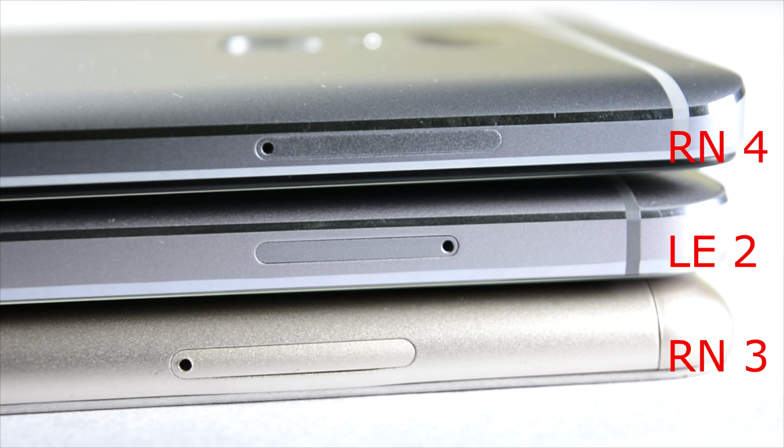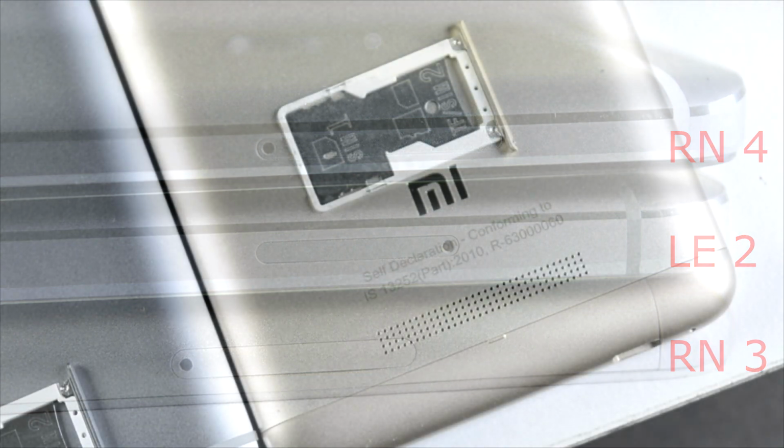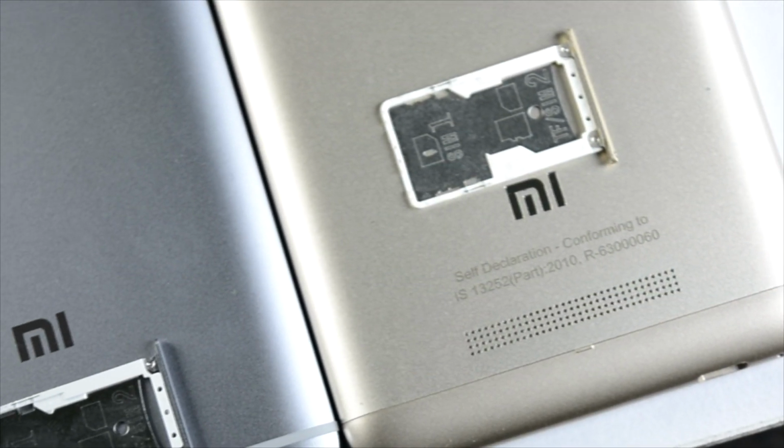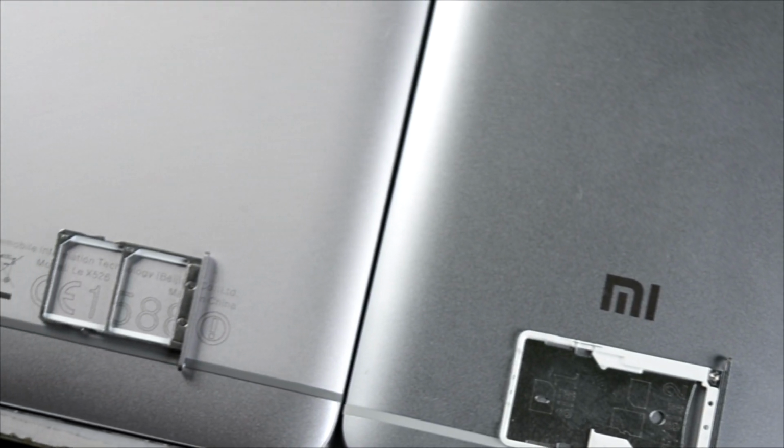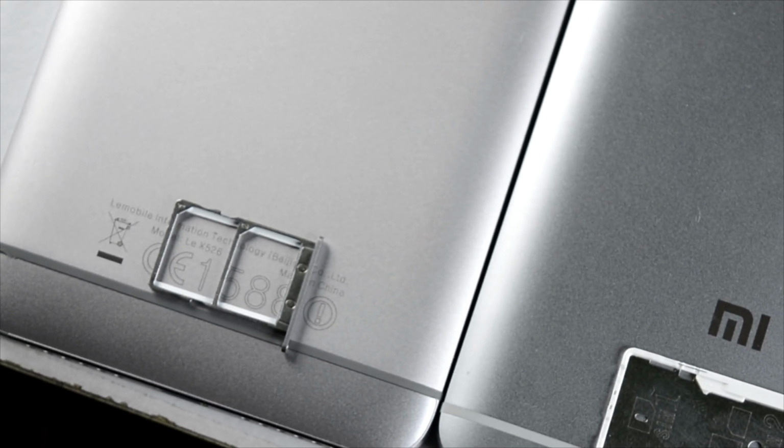On the other side, for the SIM trays we have the same tray configuration, but the Redmi Note 3 and the Redmi Note 4 have hybrid SIM card slots, compared to the LeEco LE2, which has dual SIM card slots, so no micro SD card option over here, compared to the Redmi Note 3 and Redmi Note 4, which have a hybrid.